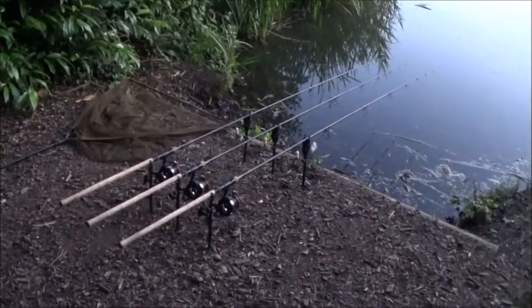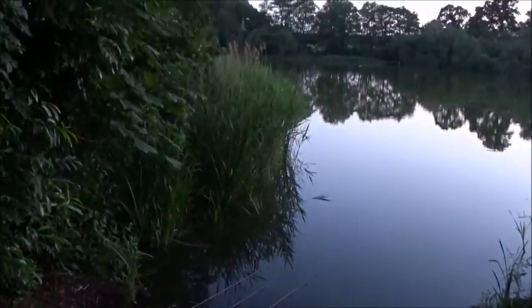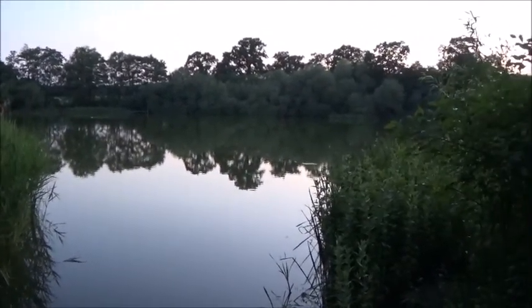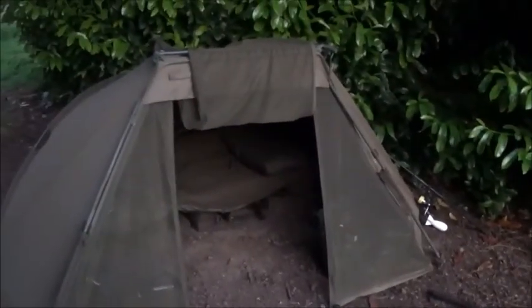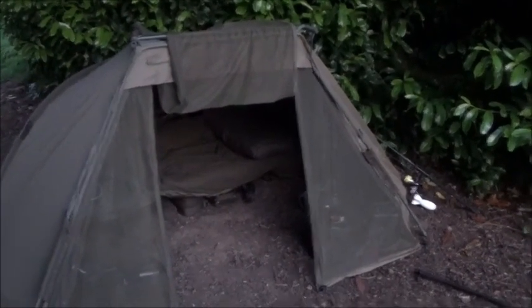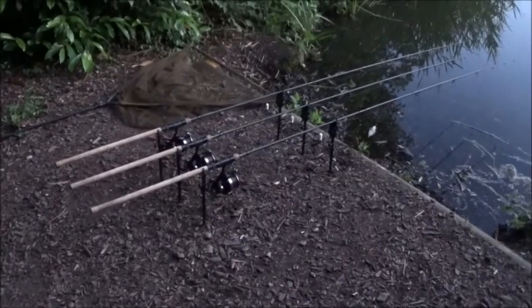I'm quite happy indeed. So what I'm going to do now is make myself another coffee, and sit and watch the water right until it gets dark, and then when it does, I'm going to get myself tucked up in there, ready for the night, and hopefully I'll be running back out onto one of them. Fingers crossed. Catch you later.